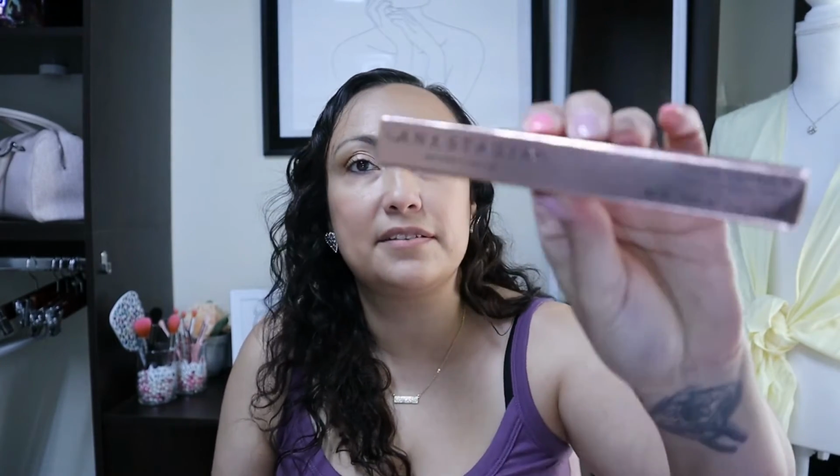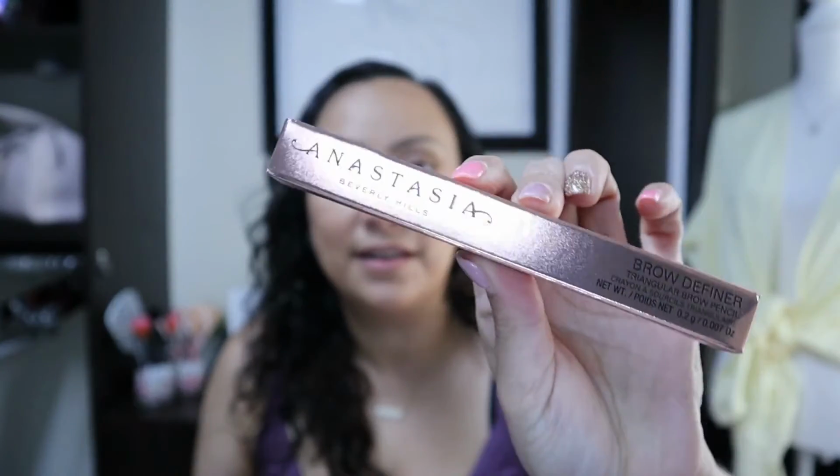Okay, this was $28 here. So it looks like these two items pay for the box. It's a $35 a month box. So I'm really happy with it thus far. I like that.